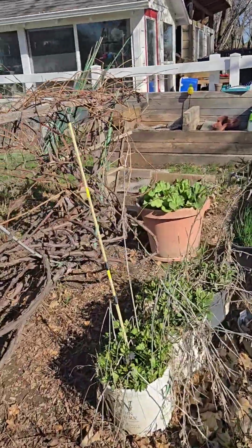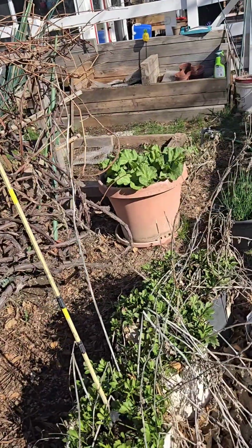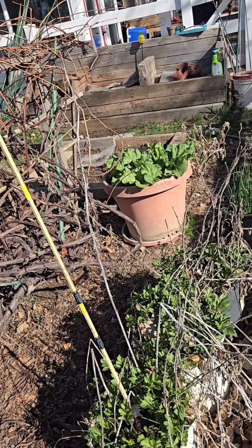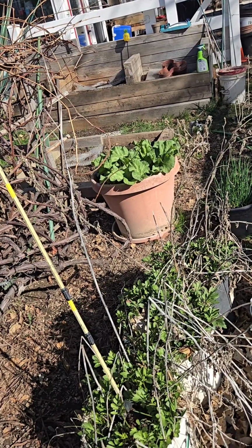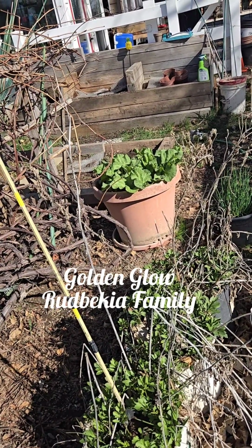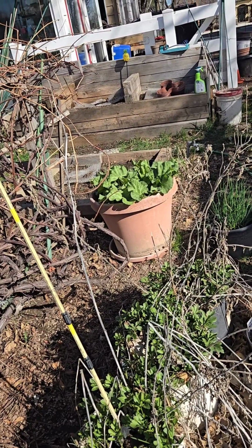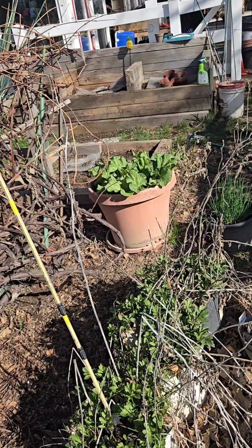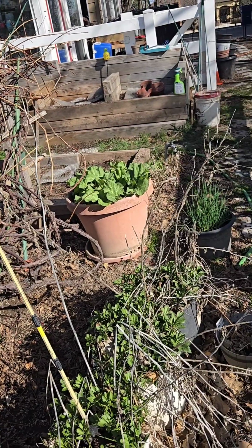I still have to cut these golden glow back. These golden glow flowers are from my mom and dad's house. And again, they're very old. They are from the Rudbeckia family. And they grow up really tall and skinny. And the flower heads are only about like that. They're very bright yellow and very cheerful.